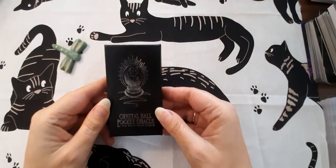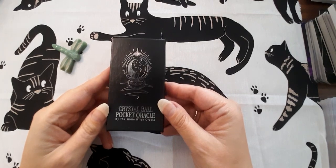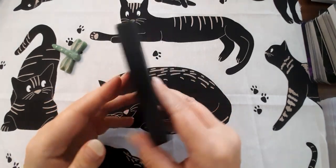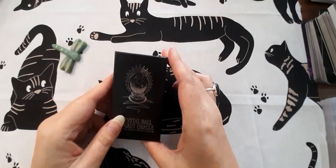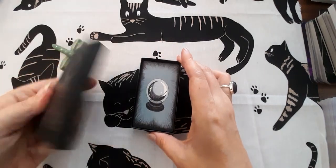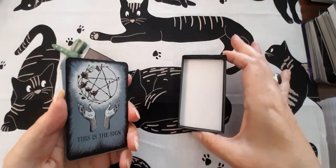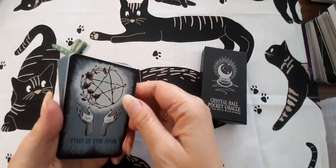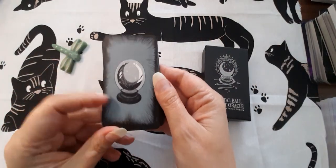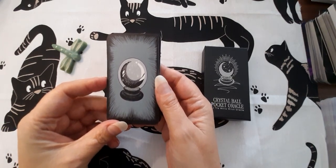This one is the Crystal Ball Pocket Oracle by the White Witch Oracle, and I think I bought this little deck maybe 2 years ago from Etsy, possibly. Again, I don't really use this deck very often. I have used it in some readings occasionally. It's basically a yes-no type of deck.